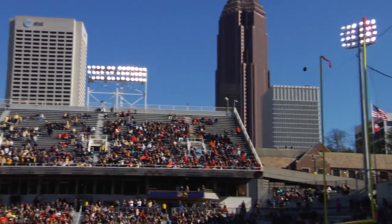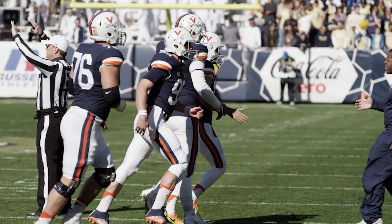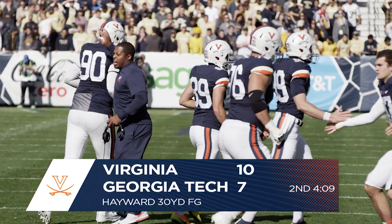Low snap, kick is up. Johns gets it down. The kick is on the way and good. So Virginia has retaken the lead as Sam Hayward punches it through from 31.